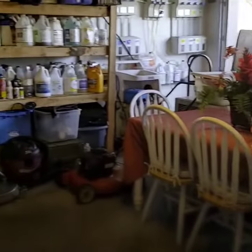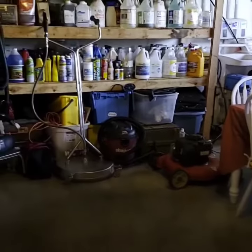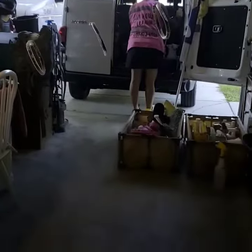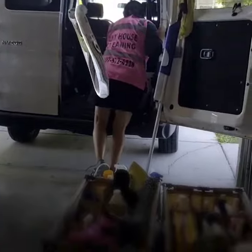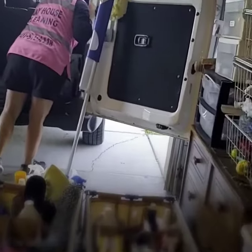This is the storage where all our equipment and cleaning supplies are. Monica is right here cleaning the van and putting everything inside, everything that we need. Today we have two regular clients.